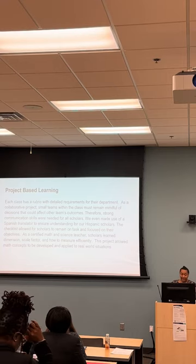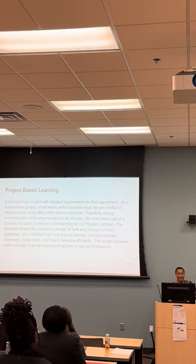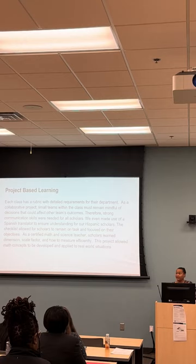And as a certified math and science teacher, scholars learn dimension, scale factor, and how to measure efficiently. This project allowed math concepts to be developed and applied to real world situations.